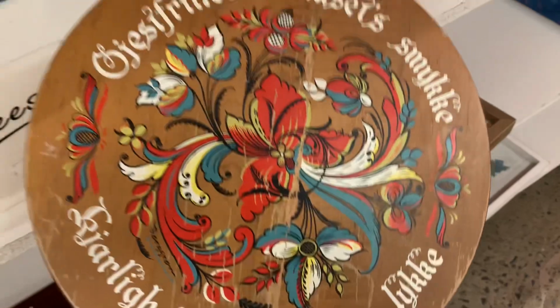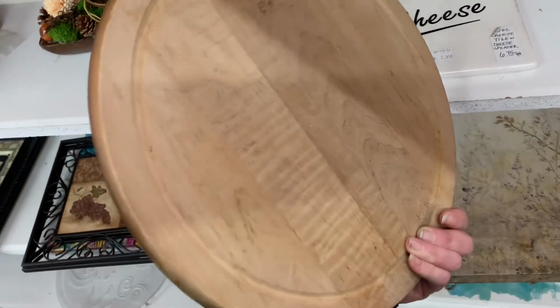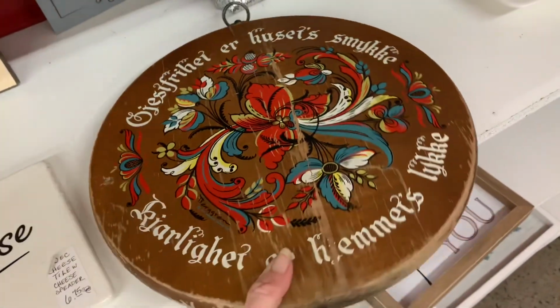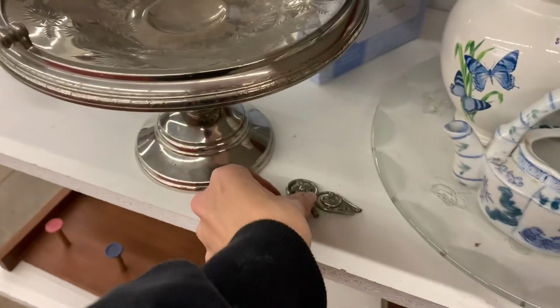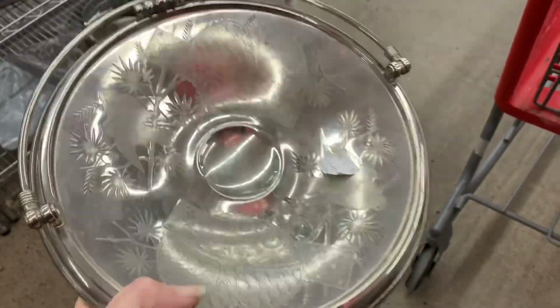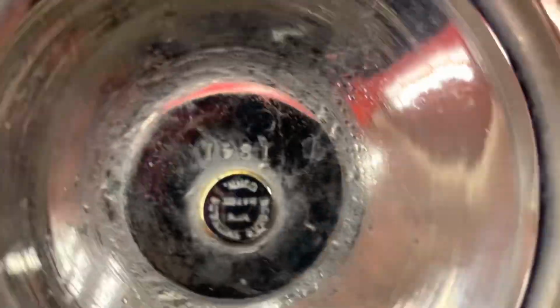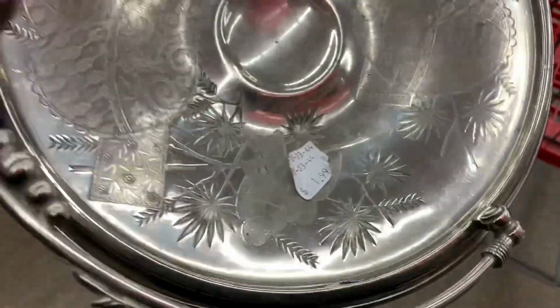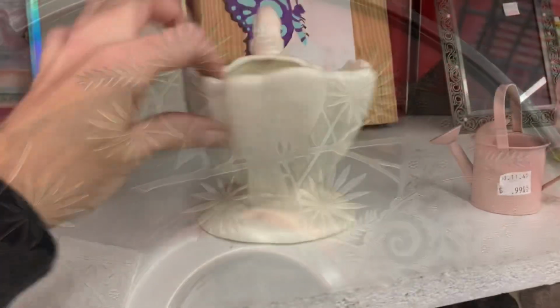And then this is a Scandinavian wall plaque. These usually have some sort of saying on them. I'm not sure what this one says, about home or love and life, that kind of thing. They're from the 1960s. And then this Rogers and Smith silver plate pedestal dish. I think there's probably a centerpiece there that was no longer included. You can see the mark there on the back for Rogers and Smith. The handle on it was broken. I actually put it down, walked away, and then came back again and grabbed it.